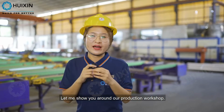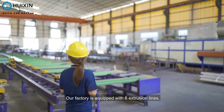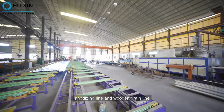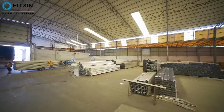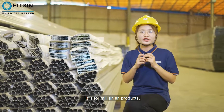Let me show you around our production workshop. Our factory is equipped with 6 extrusion lines, powder coating line, anodizing line, and wooden grain line. It's for mill finished products.